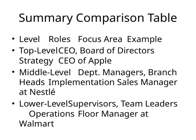Finally, at the lower level, we have supervisors and team leaders who focus on operations. Their role is really about executing day-to-day tasks, ensuring that the work gets done efficiently. A good example here is a floor manager at Walmart, who oversees daily operations and makes sure everything runs smoothly on the shop floor. What this table highlights is how responsibility and focus evolve as you move through the organizational hierarchy. It's all interconnected. Top level sets the vision, middle level executes it, and lower level ensures the daily operations support that overall strategy. This flow is essential to understanding how organizations function effectively from the top down.